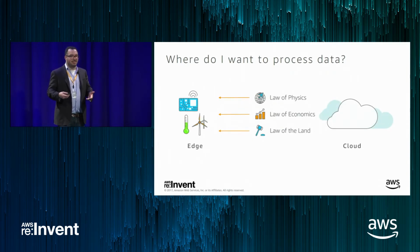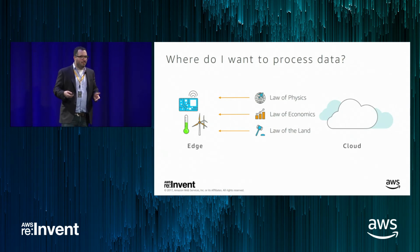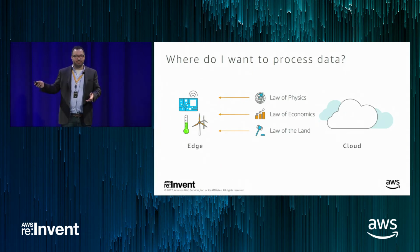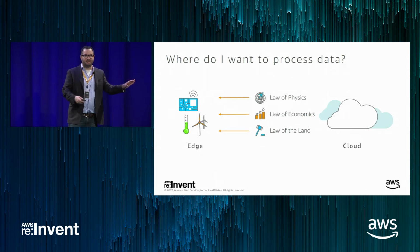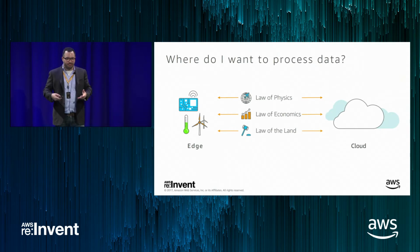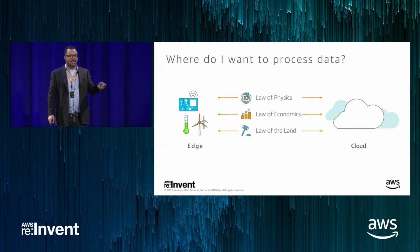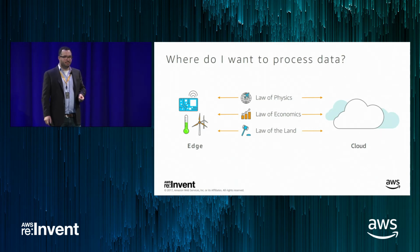And when we talk about these laws, we've talked about them in the sense that they challenge use cases that might obviously be driven fully by the cloud, and they push processing towards the edge. It turns out, though, that the three laws work in both directions. Just as the law of physics says you are going to want to do some processing at the edge to be highly responsive, it says that data gets more valuable when it sits next to other data in the cloud.